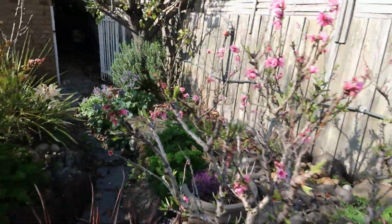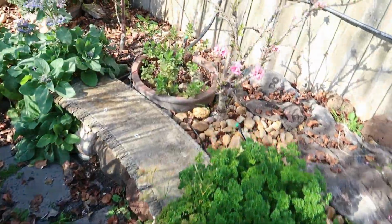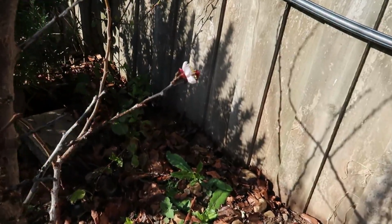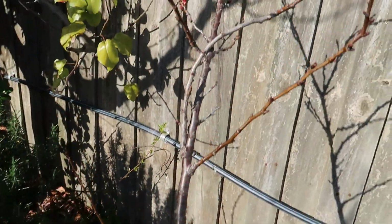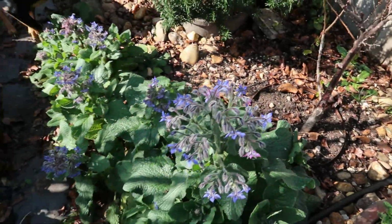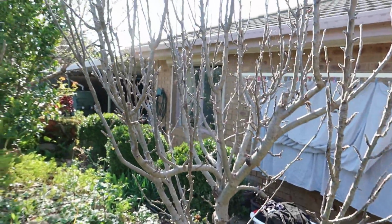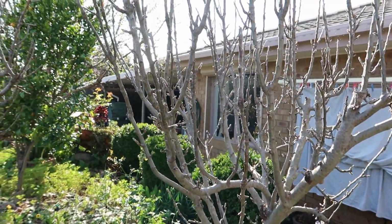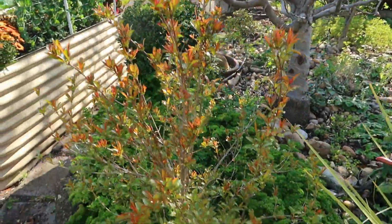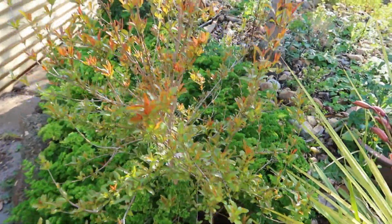Another thing that's happening if we walk our way down, we have Diesel, is the apricot tree is starting to get a few flowers pop up on it. The borage is in bloom. There's bees buzzing around everywhere. Nothing yet on the apple, but you can see the buds are starting to swell a bit. No action on the pear. Pomegranate has got leaves on it. The flowers don't come until a bit later on.